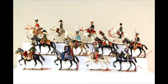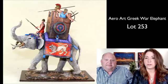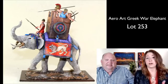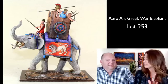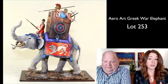And then we have a lot of the Russian figures, which are coming up here. So here we have lot 253. It's an Arrow Art Greek war elephant. And elephants are very popular in our auctions, but we're very excited for these. We feel like these in particular, we have some St. Petersburg lots, and we feel like they're going to do very well.